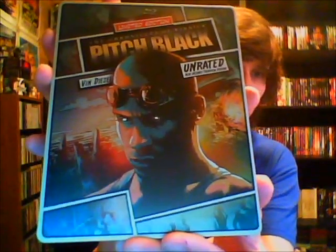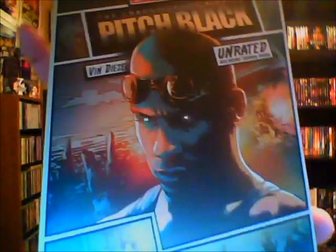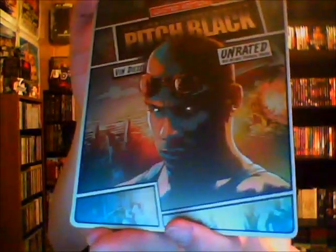Also, I picked up another one of these comic book Steelbooks that Universal put out. I have the King Kong one, I also have the Jurassic Park one, and I picked this one up. This is Pitch Black with Vin Diesel in it. I've actually never seen this movie before, but my friend Mike told me it's a pretty cool movie, so I decided I would check it out and add it to the Steelbook collection, but I still haven't gotten around to watching this one yet.